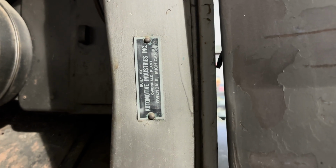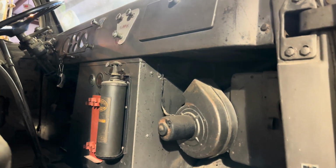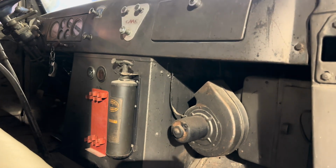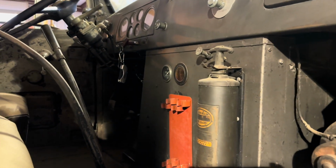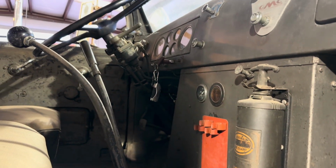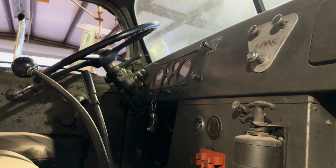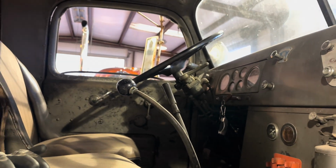Built by, it says Automotive Industries, but they didn't build this cab. What they did, they would take the original cab, cut it almost right over the rear of the seat, and then add on the sleeper portion. So I guess GMC would send it out to them, have them put the sleeper on, go back to GMC, and they'd sell it. Most of them probably stayed in the Midwest and rusted and fell apart. That's why there's very few integral sleepers around.